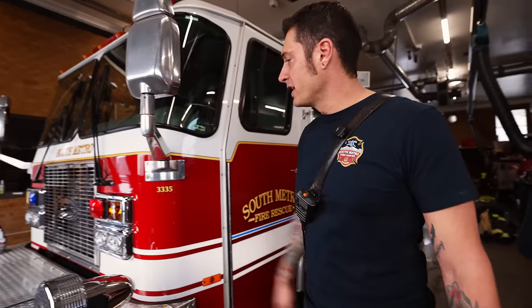This is Engine 33. It's our reserve engine right now. It's a 2003 E1 Cyclone 2 with the M11 Cummins diesel engine in it. We're in this right now as our front line's getting some work done to the body. So we go into reserves when Fleet takes our engines, they do maintenance on them, or there's a mechanical issue that needs to be fixed.